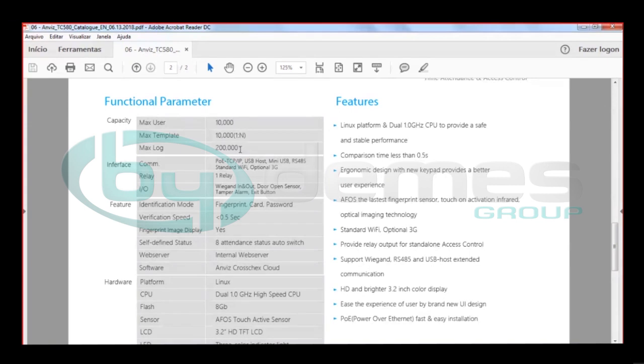There is a max log capacity of 200,000. So for each access, for each punch of the time attendance, I record one log, one event, one register, and I can record up to 200,000 in the own memory of the device.